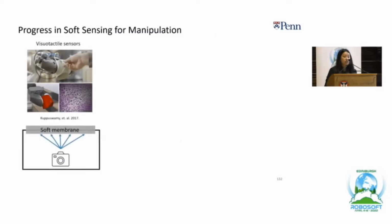I'll start off with visuotactile sensors. Visuotactile sensors use an embedded camera to measure the deformations in a soft surface as an object comes in contact with it. And cameras are really great for this because they have such high spatial resolution to capture that high dimensionality of deformations of the soft material. And so you can interpret those deformations for information about the target object, like forces or localization.